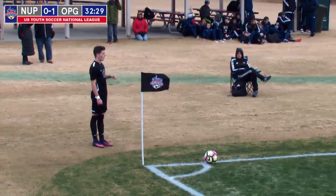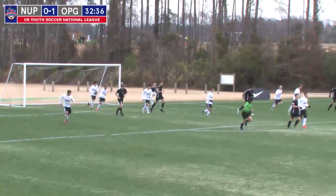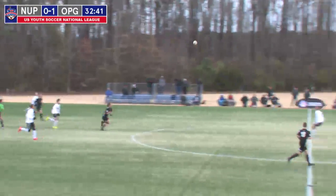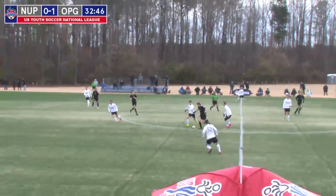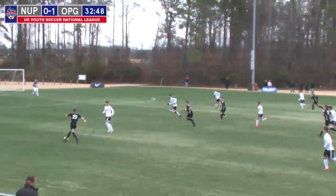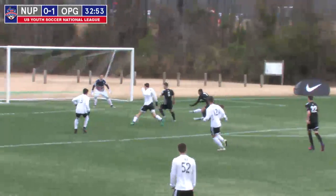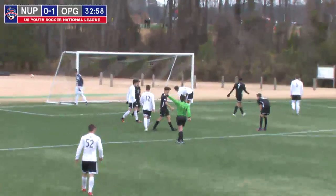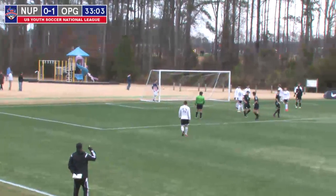Chance for OP Green to double their lead here on the left-hand side. Whipped in. Back post. Played across. And Grant Glorioso out of Wexford, Pennsylvania, chucks this one long. Up to Lucchini, who's an incredible athlete up top for North United. Ball on the left-hand side. Sabakia looks to find that through ball. Fleishman giving chase and hooked up over his own goal, and Michael Manos had to. He felt he was under pressure there.